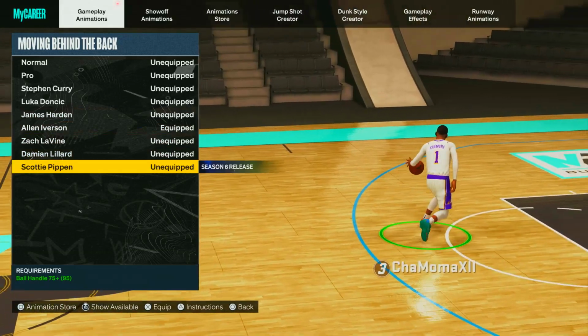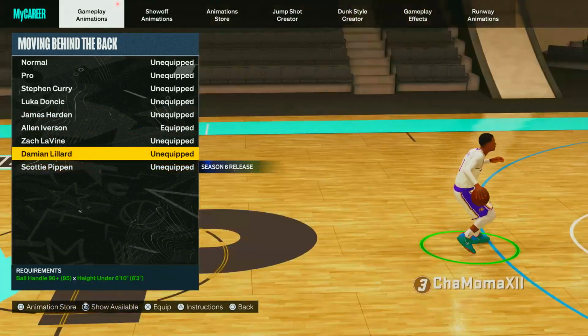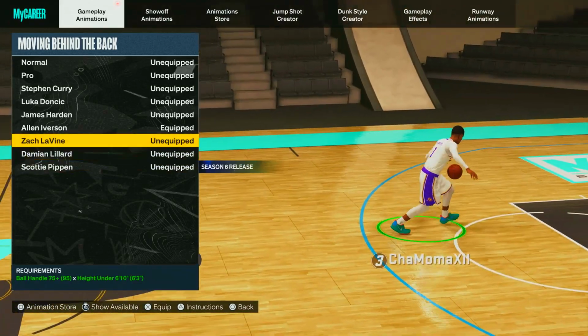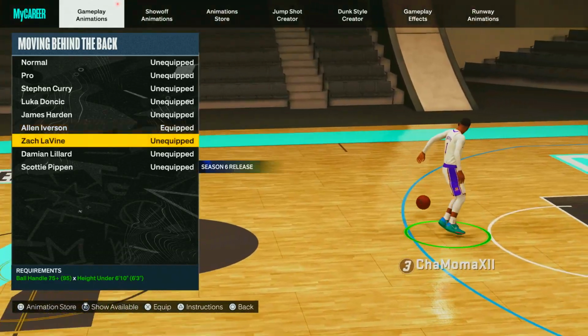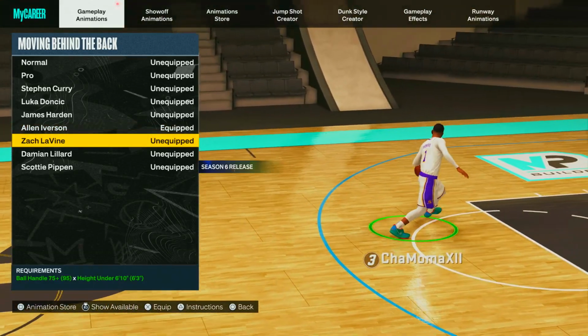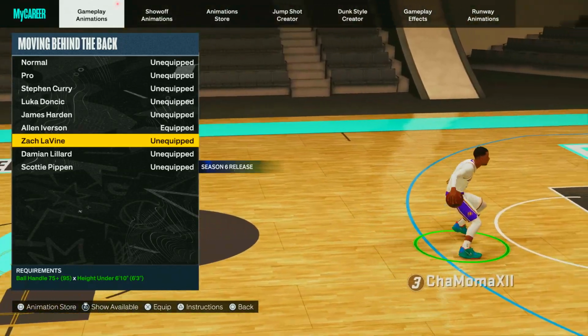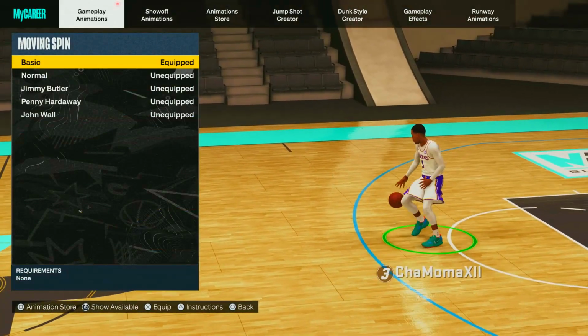But as of the behind the backs in the game, the best behind the backs in the game, you can pick between Damian Lillard, Zach LaVine, Allen Iverson, James Harden. Scottie Pippen just came out, but I would prefer James Harden, Allen Iverson, Zach LaVine, or Damian Lillard. If you can't get Damian Lillard, put on Zach LaVine or Allen Iverson. Those are the only two options if you're someone that cannot get Damian Lillard behind the back.